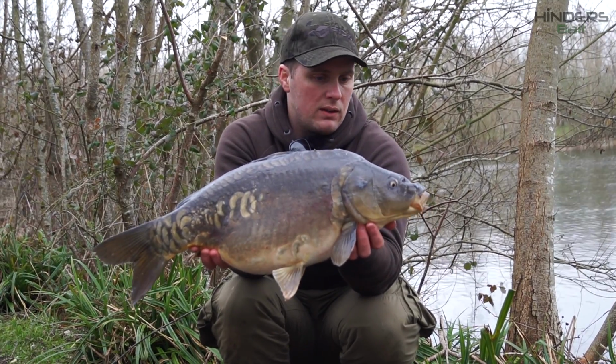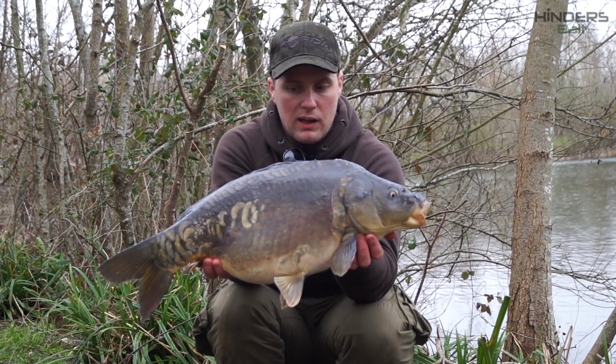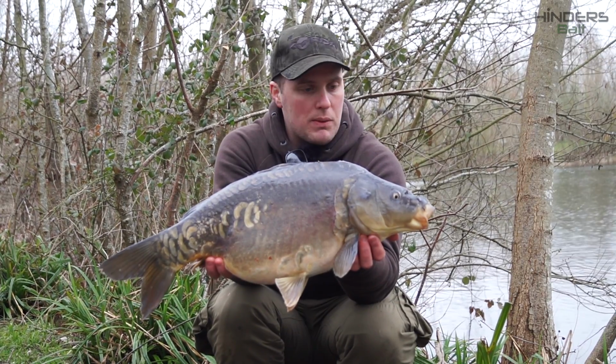Right, this is number 3. It's the last fish of my trip. I'm just about to pack away now and go. Been a great day. The quality of the fish here are just phenomenal. Island Lake really has got some very pretty fish.